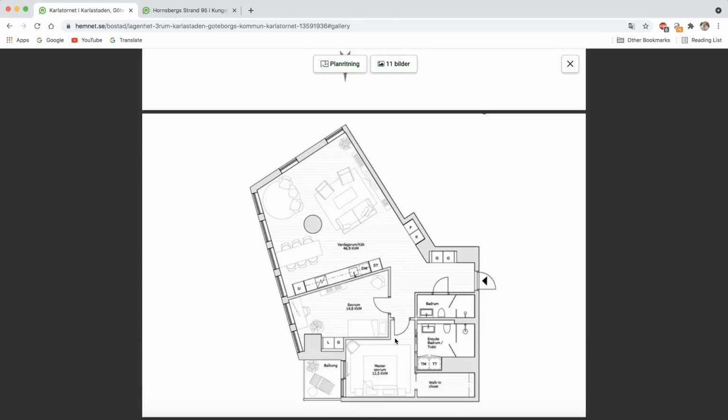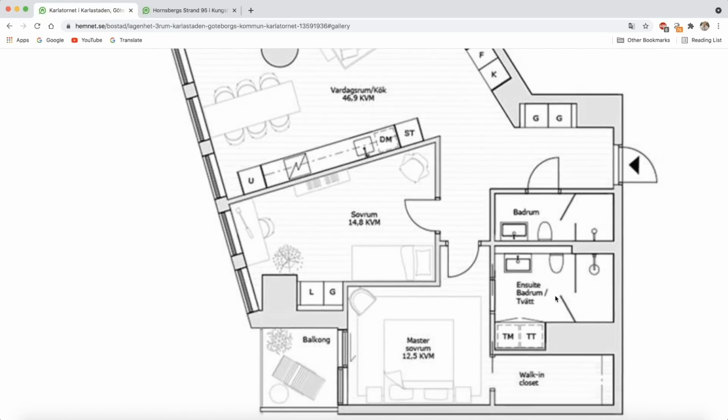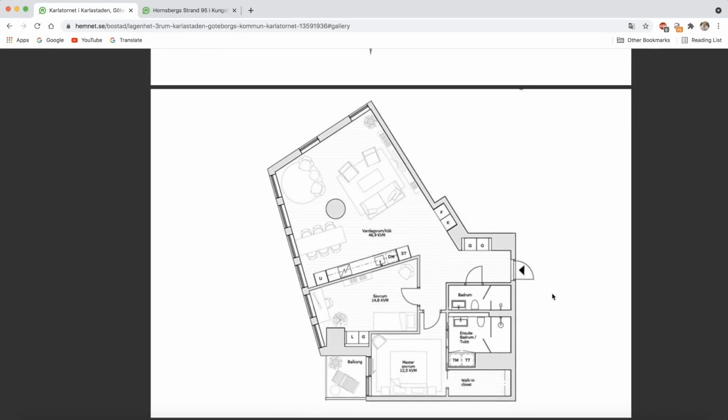So you have a couple of bedrooms, a walk-in closet. You have a master bedroom and a normal bedroom, and a couple of bathrooms. So you get basically 2 bedrooms, and then a balcony off the master. That's cool. Really nice.